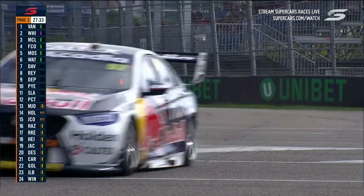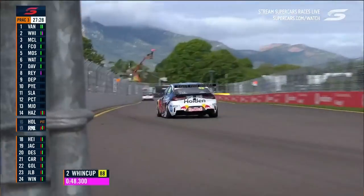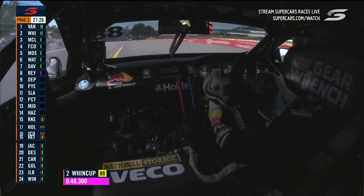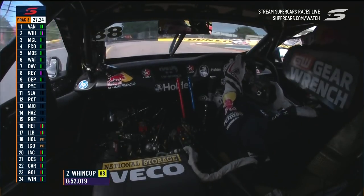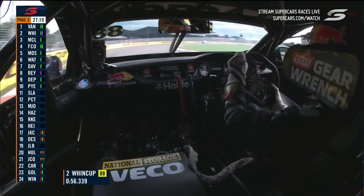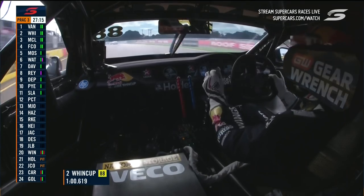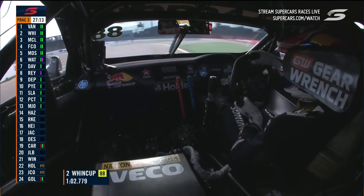We love this place. We love the bumps. We love the character. And it's very compact. And the fluency and the way that Wincup has performed here over the years has been extraordinary. Had a big off here in the wet yesterday. But he's got, in terms of technique, a very beautiful, accurate technique. He gets a nice rhythm.